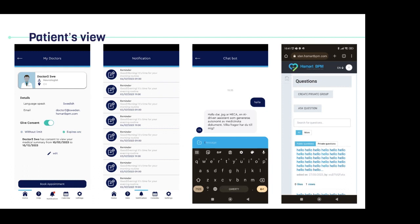The third screen is the chatbot. This is a Swedish example, but the patient can ask several things to the virtual agent we created, and he can get answers about medication or devices or information for hypertension, as I said. And the community component is depicted on the last screen.